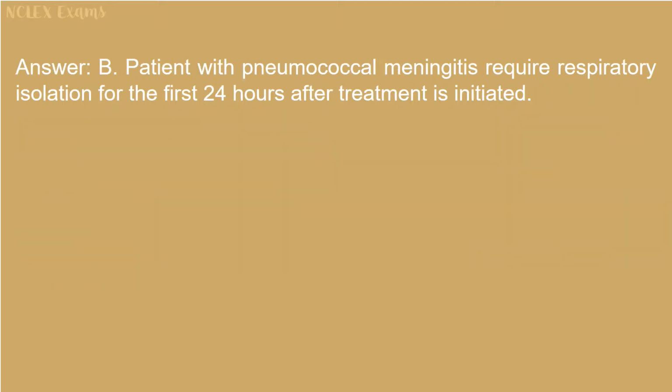Answer B. Patients with pneumococcal meningitis require respiratory isolation for the first 24 hours after treatment is initiated.